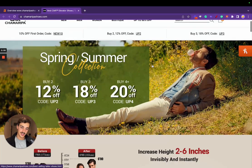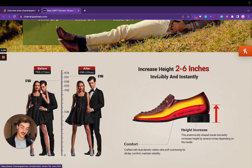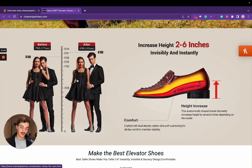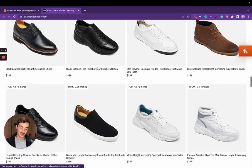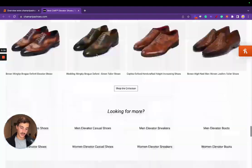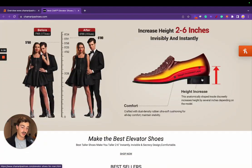So without further ado, let's just jump inside my computer and I'll show you exactly what they're doing and how they're doing it. Okay, so we're here, and at first glance this seems like a regular old shoes website. It's only when you scroll down that you can see the actual product, right? The shoes that increase your height, and even have here a somewhat funny image showing how their product works. Now, this again looks like a regular old site, super standard with shoes and how they make them, all that. The only difference is the fact that it is a unique product that are platform shoes.